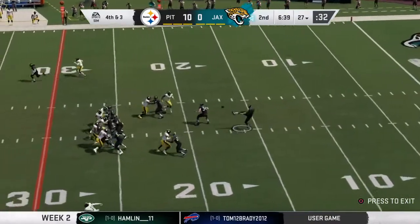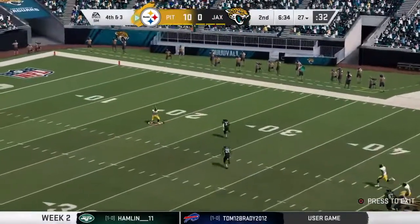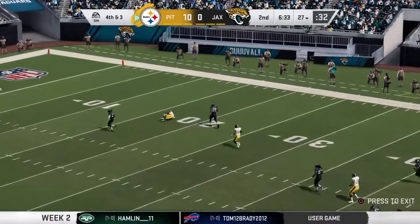Didn't have a receiver open downfield, and as it turned out, couldn't even find his outlet man because of the coverage. It's way too tight. Unable to find anyone open.